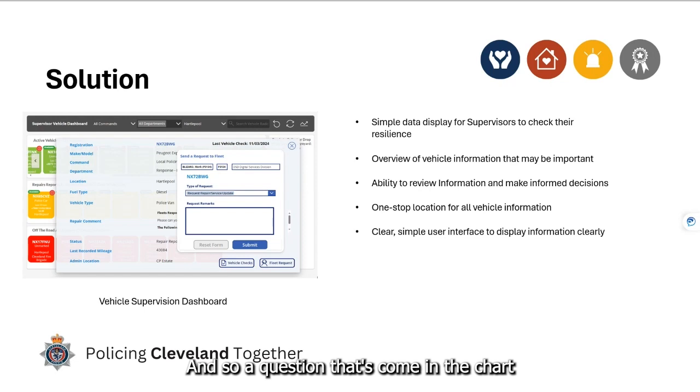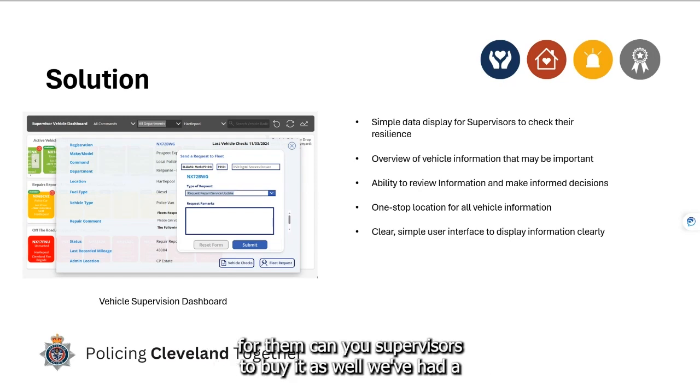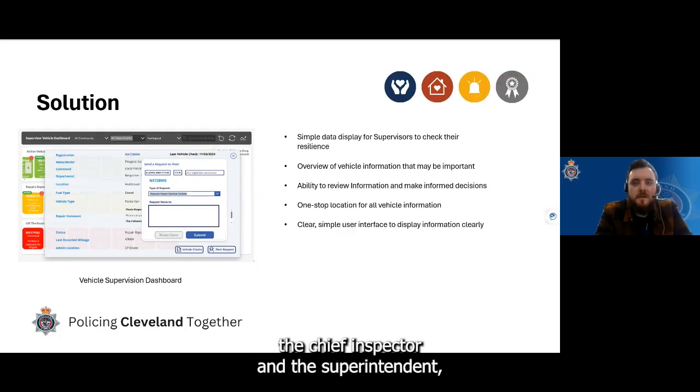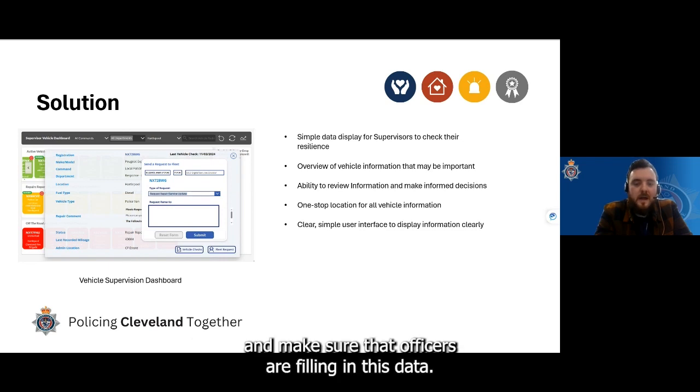So a question that's come in the chat there from Matt Whaley. To get the officers to use it, it's just about getting that buy-in really from the officers, that we are simplifying the process for them, getting your supervisors to buy in as well. We've had our apps out on pilot in one of our districts, Hartlepool. The chief inspector and the superintendent at Hartlepool have been absolutely brilliant, absolutely amazing to support that and make sure that officers are filling in this data.